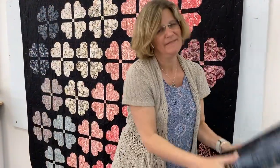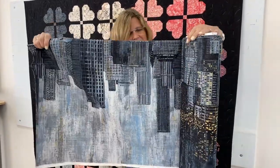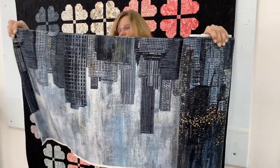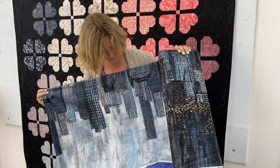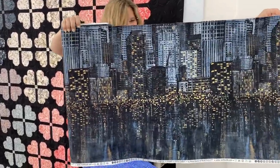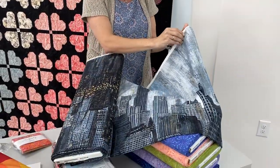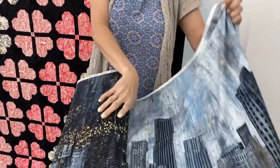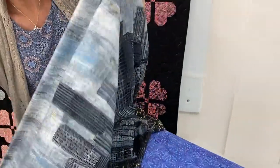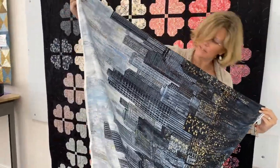Next up, we have the City Lights panel from Northcott. This definitely reminds me of New York City. Oops, okay, you're seeing the top, I'm seeing the bottom. So there's the bottom of the same panel. Let's see if I can open it up for you so you get the whole experience in one. Let's see, I'm gonna just unroll a little, see if you can kind of get that feel for what that panel looks like.